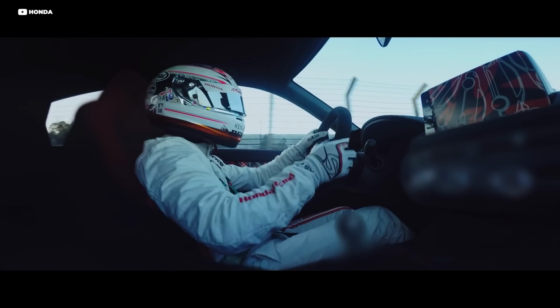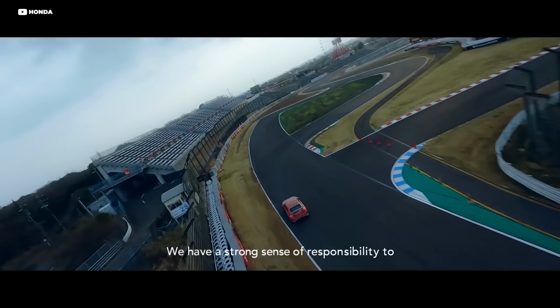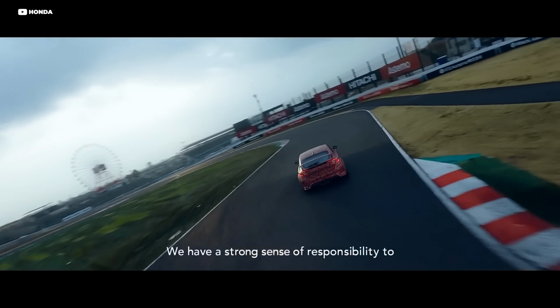Now, there could be a saving grace here. The Type R is being shown. It's setting new records. They have a few images of it out in a short video, but the rest is really vague and mostly speculation. Honda, you have the opportunity to save this. Don't mess this up. If there is a Type R HPT, I'm done. I'm calling it. No more. No more Honda.